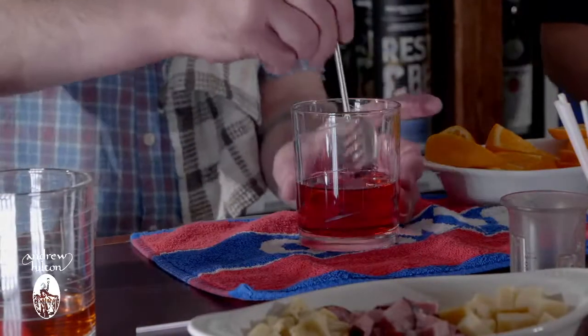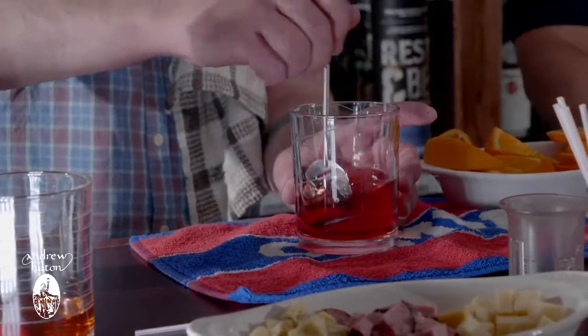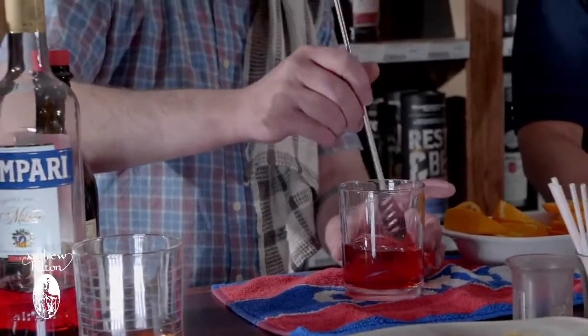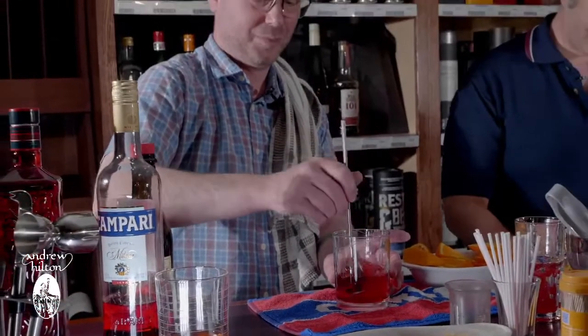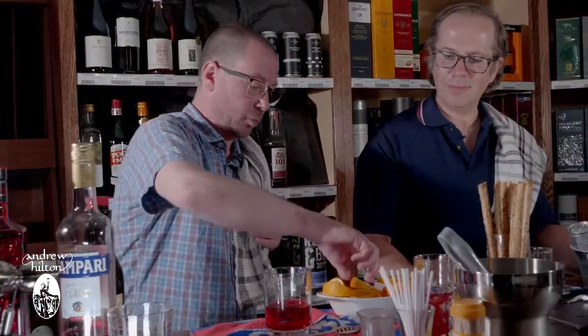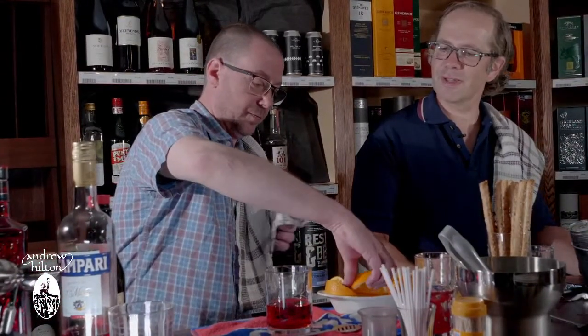We will still grab our stir stick, spoon, fork, whatever you're using. Back of a chopstick, really, when you're at home, it doesn't matter. Mix it up a little bit. And I believe we decided on a wedge. I think we're going to do a wedge for this one. I think it looks nice perched on the side of the glass.